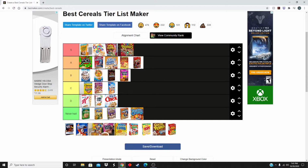Fruity Pebbles, S tier, of course. Probably second, right behind Reese's Puffs, or it might even be first. I don't know. Both fantastic cereals. Fruity Pebbles, borderline the GOAT cereal.